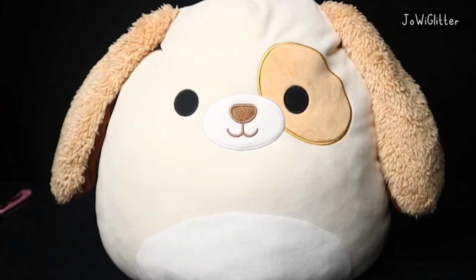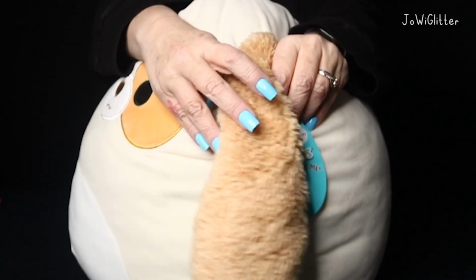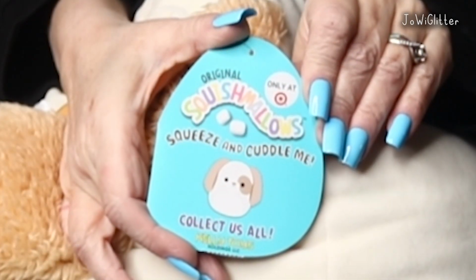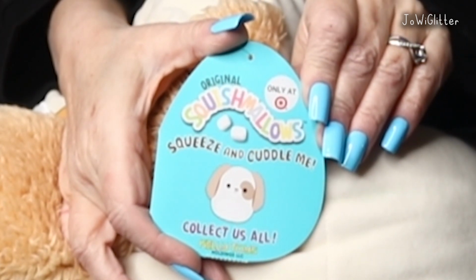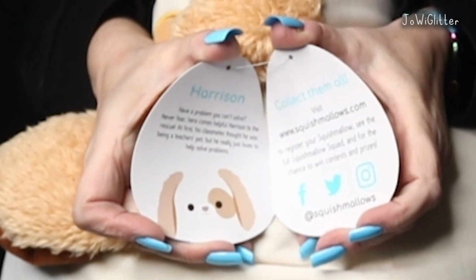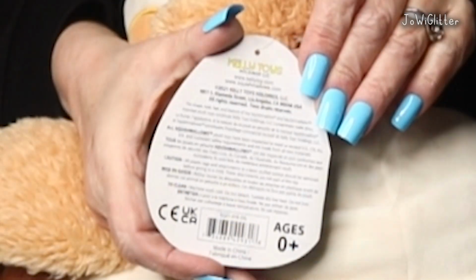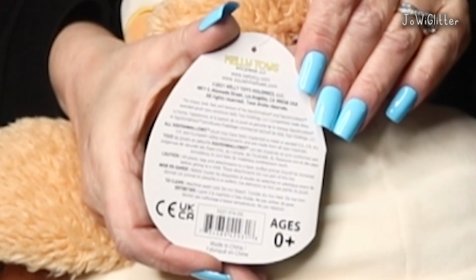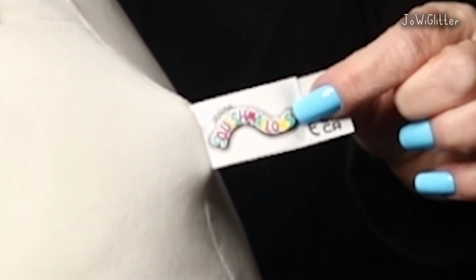Okay, so let's go ahead and show you Harrison's tags. First, you gotta move this adorable ear. So there's the front of Harrison's hang tag. And the inside, and the back, and we'll move his puppy tail out of the way, and there are his butt tags.